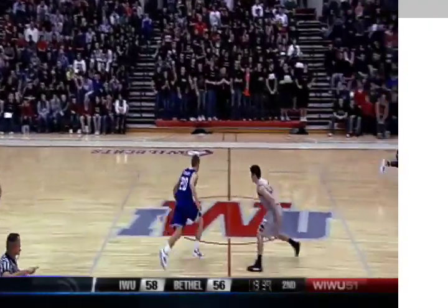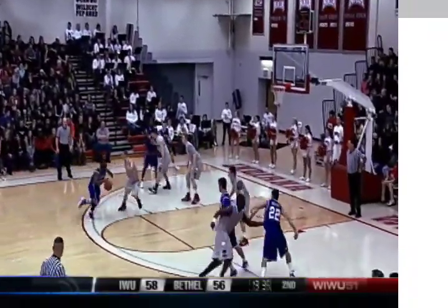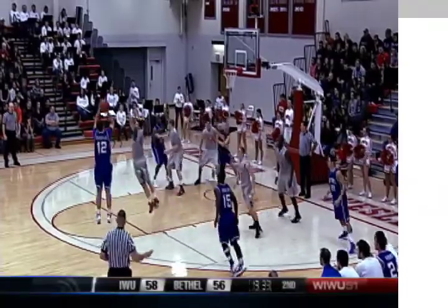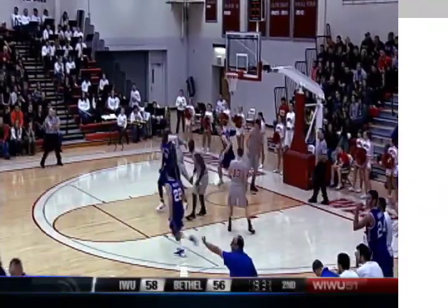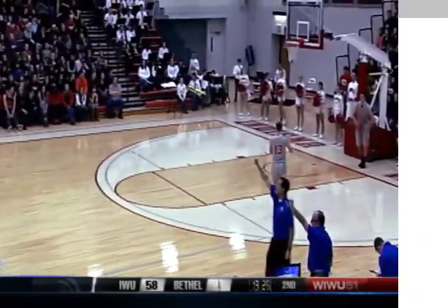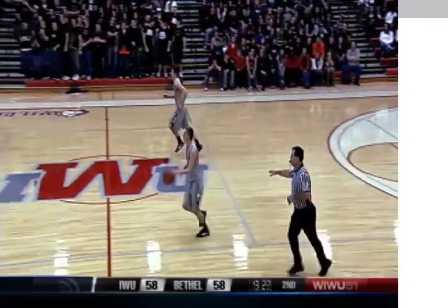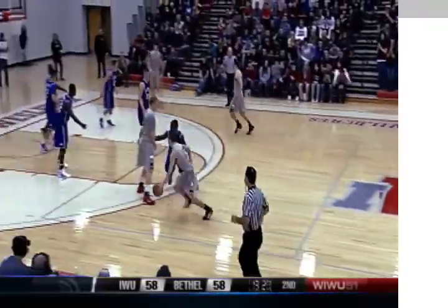So now the Wildcats up two as Matt Schaus brings the ball for the Pilots, handing off to Booker. Booker driving on Bettinger. Bettinger kind of cuts him off, tosses it out to Cochran, who gets that two-point shot to drop. You got to give it to Bethel. They've been knocking down shots, difficult shots. Runners in the lane and knocking down the open jumpers. You got to give them credit for that.